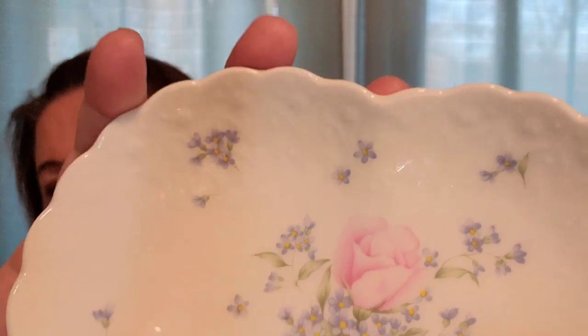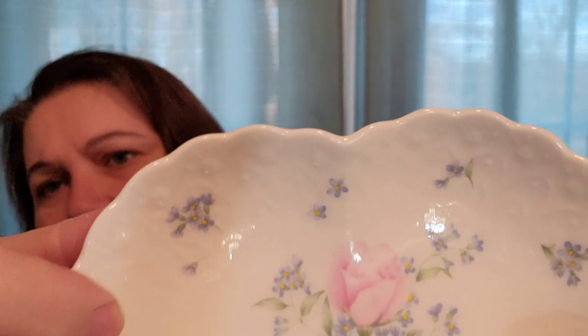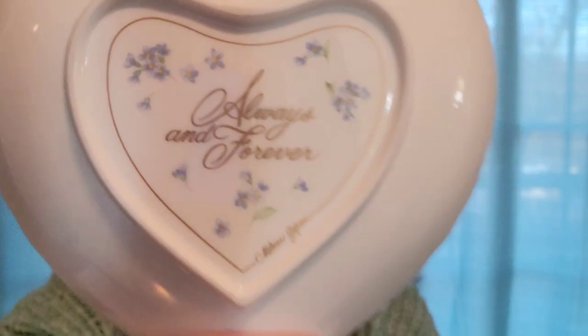in there. Can you see that around the edges? This little detail here. It's got a rose in the center. It looks like some lavender, not lavender, maybe little star flowers or something. But it says Always and Forever on the back, and it says Mikasa Japan. I paid $285 for this, and it is listed for $12.